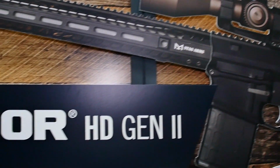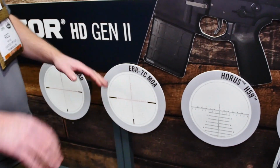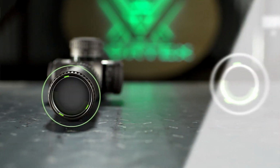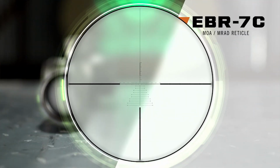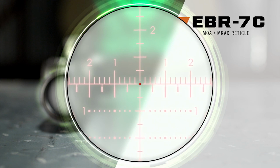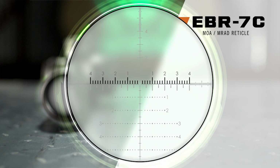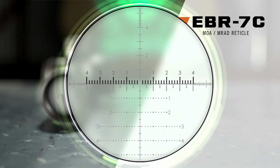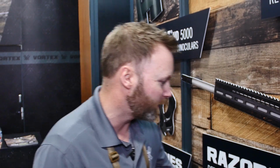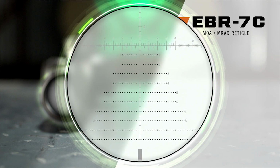We're going to talk about reticles. Reg, what's going on with the reticles for Vortex? We introduced our EBR, what we call the 7C. It's a little different than the 7B that we have in our AMG product. So you can see the 7C. It's that Christmas tree that we're always kind of known for, but again, very informative, nice clean lines. You can see all four sections or quadrants of the reticle, and the scope picture is not overly cluttered. So it's always been a good hit for us. Just cleaned it up, again, making it a little bit more informative to the shooter. So that's new for us this year, putting it into our Gen 2 Razor.